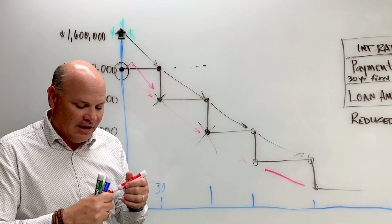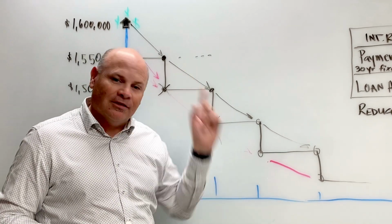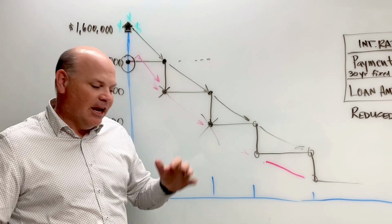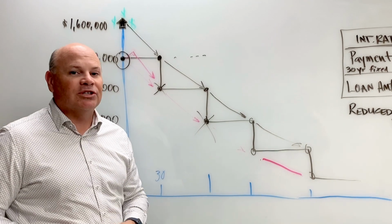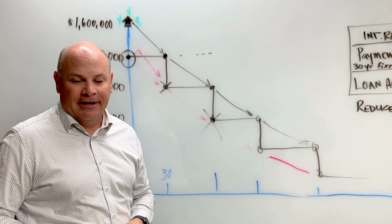Now, Aaron, you say, it was worth 1.6. It was at the time when interest rates were lower. Now that interest rates are higher, buyers have been telling us, Aaron, Todd, Ball Brothers, what's going on? When are prices coming down? And you know what? We're seeing them reflected in the offer prices already.